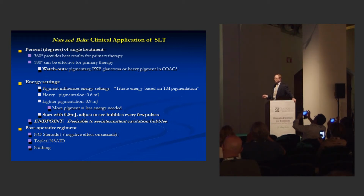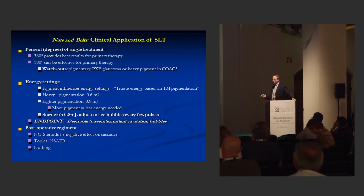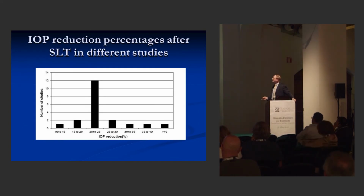There's been a study suggesting that the steroids are efficacious in enhancing the response of the laser. I'm not really sure that I agree with that, because the Alvarado showed that we really do need these macrophages, and we don't want to suppress the inflammatory response too much. So I think there's some sort of fine line there, but I think topical NSAIDs are more than sufficient to control the postoperative response.